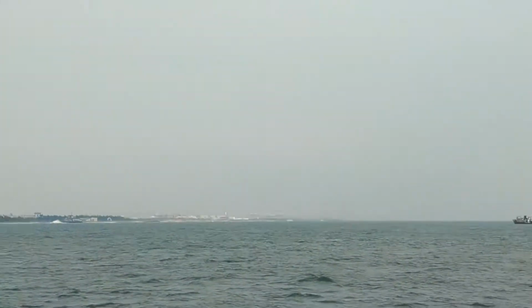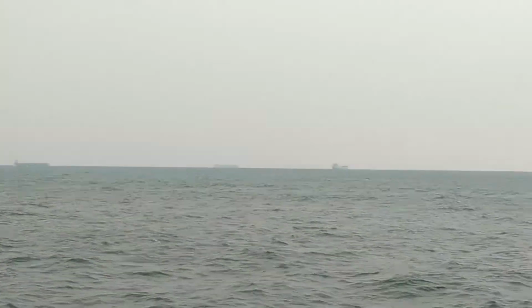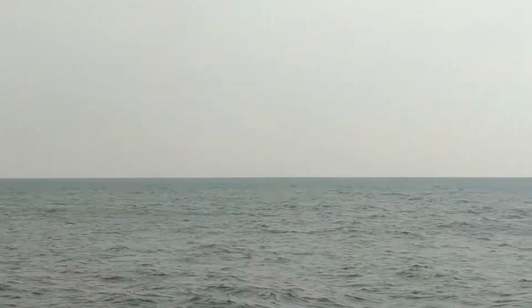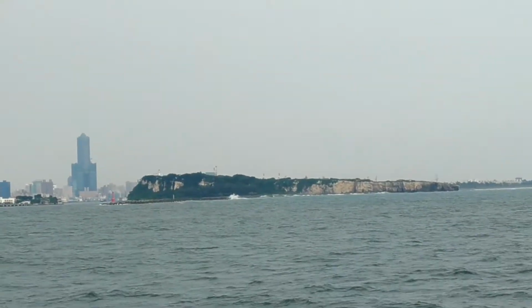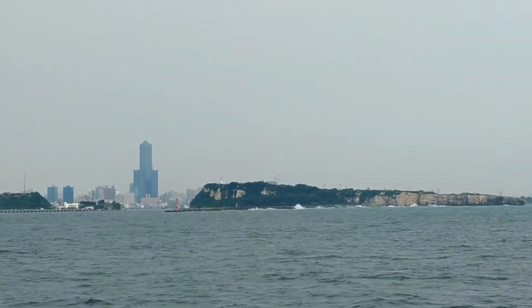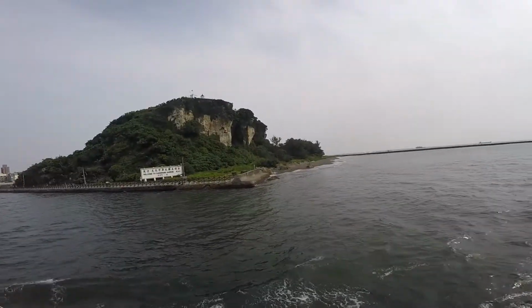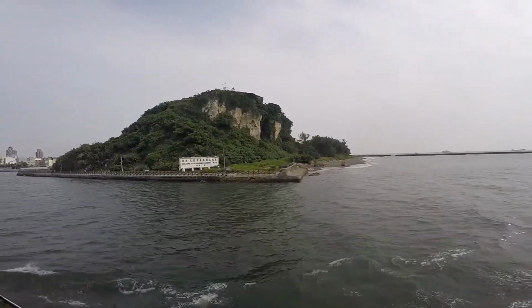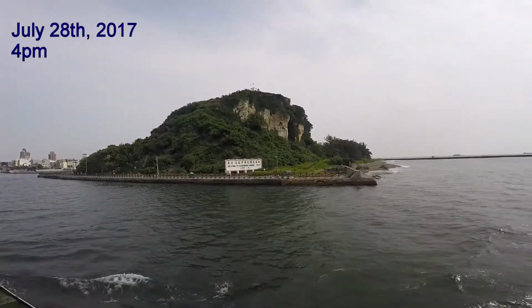To the right there are many ships. And that's it, that's the end of our journey on the OR-1 cruise. Looking forward to another cruise, perhaps someday, somewhere, and sometimes. So this is the Kaohsiung Harbor entrance. We are officially back in Kaohsiung. Woo!